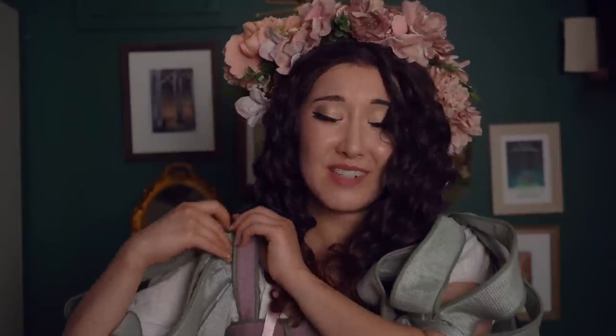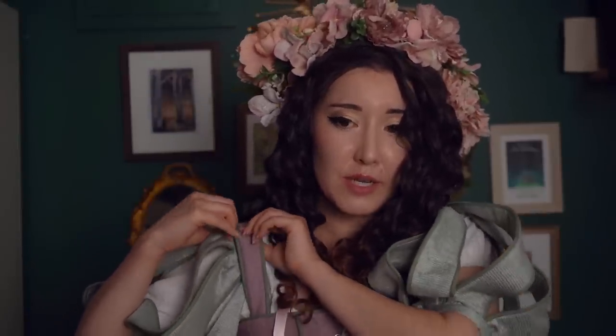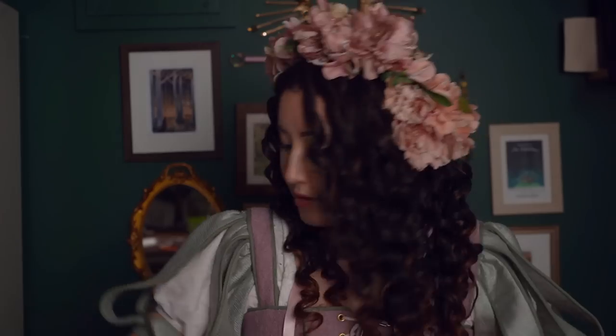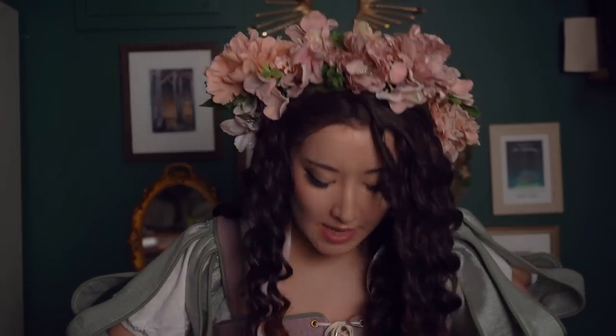This pattern was also pretty good. I don't think I made many alterations. I might have made a few, but the pattern generally is pretty good and the instructions are pretty good, so everything worked out great. And just trying to snap this back in there. There we go. So these just snap in, so I can take them out if I want a different look that doesn't have these paned sleeves, but I think they're cute, so I'm gonna keep it.